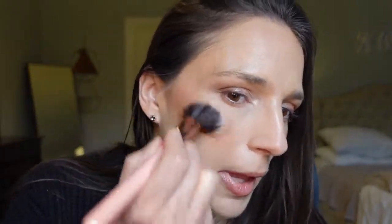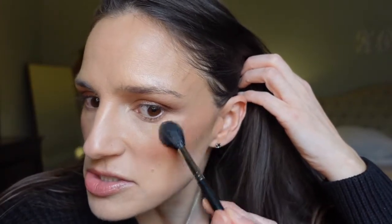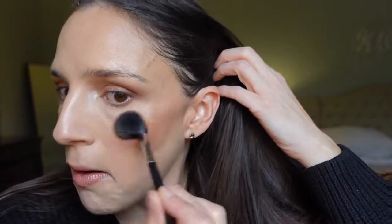I'm gonna take that blush brush and try to blend them together a little bit more. Sometimes I like to put highlighter on first because I feel like it looks more natural blended in with your blush than just like a stripe of highlighter on your face. All right, I think I'm happy with that.